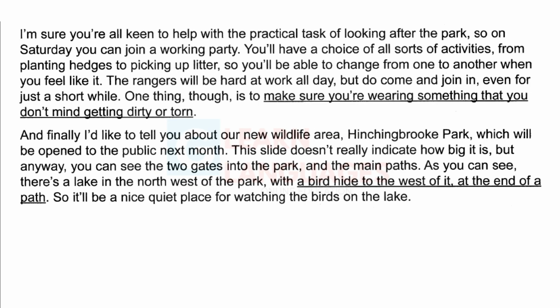I'm sure you're all keen to help with the practical task of looking after the park, so on Saturday you can join a working party. You'll have a choice of all sorts of activities, from planting hedges to picking up litter, so you'll be able to change from one to another when you feel like it. The rangers will be hard at work all day, but do come and join in, even for just a short while. One thing, though, is to make sure you're wearing something that you don't mind getting dirty or torn.